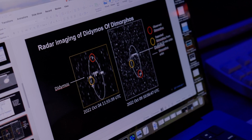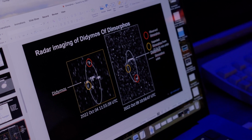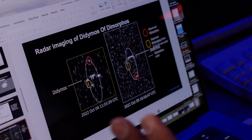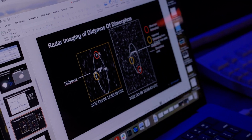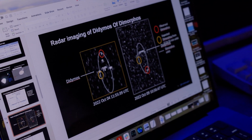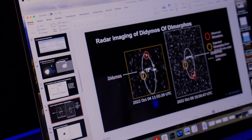So this was the first Goldstone radar detection of the effect of the DART impact on the orbit of Dimorphos. The yellow circle circles the location where the echo from Dimorphos should have been had there been no DART impact. But then the red circles the echo of Dimorphos, which you can see as this white dot here. And you can see it's quite far away from where it should have been without the impact. And it just gave it a small nudge.